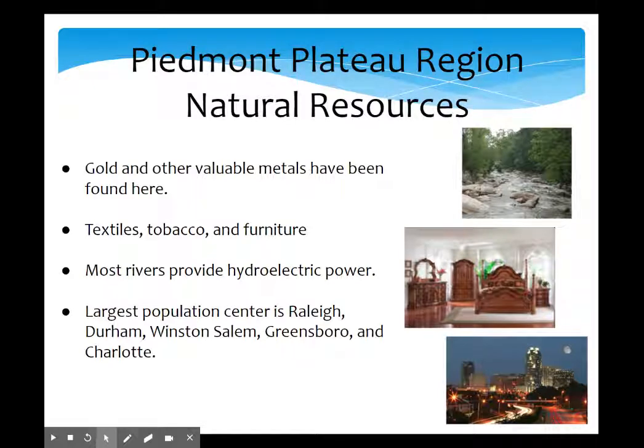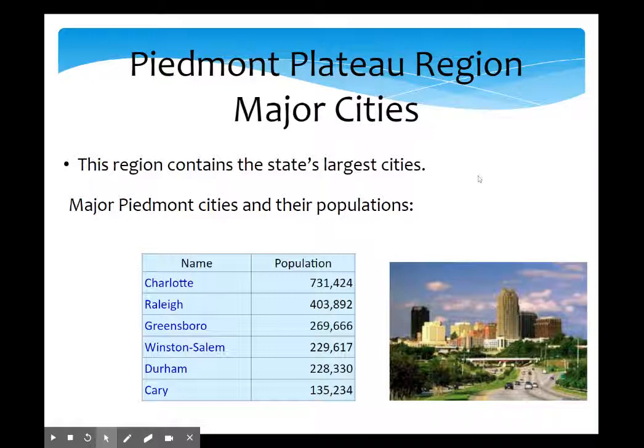So again, like I said, we're using those waterways for other uses besides transporting goods. The largest population center is Raleigh, which is our state capital. Durham, Winston-Salem, Greensboro, and Charlotte. I'm sure some of you have had a chance to visit those places. So picking up off of those major cities, this region does contain the state's largest cities, which is why you saw a picture of the city in the slide before this one.